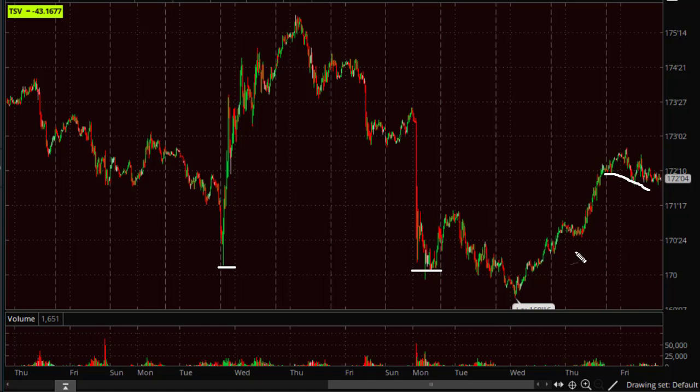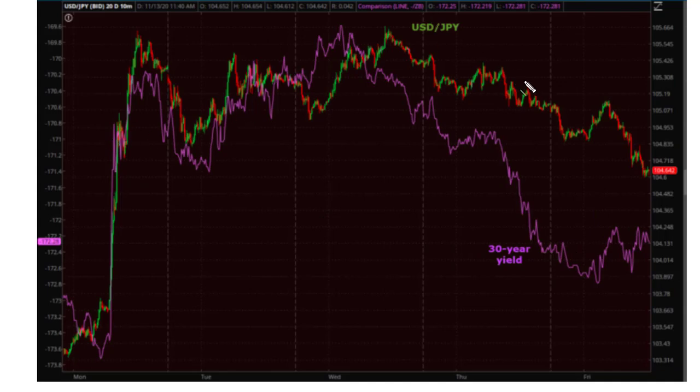But one of the reasons that I mentioned this was because a long bond is a safe haven asset. The Japanese yen is a safe haven asset. And we saw something earlier in the week. What this is, is USD JPY in the candlesticks and a proxy for the 30-year yield here in purple. This is the vaccine news.